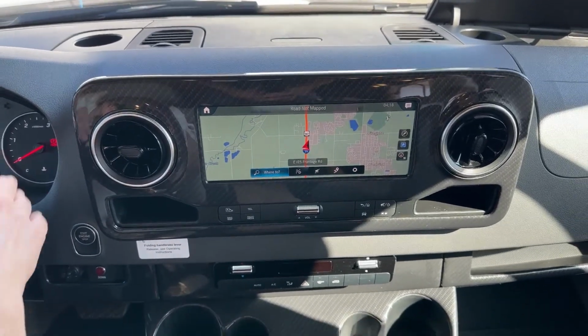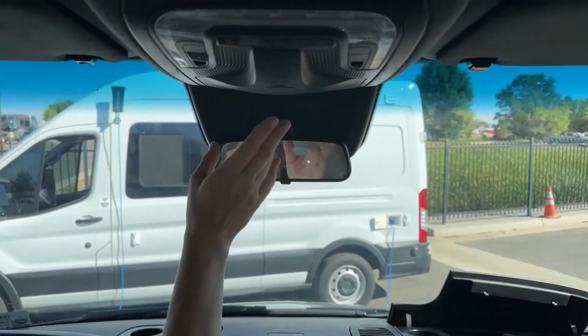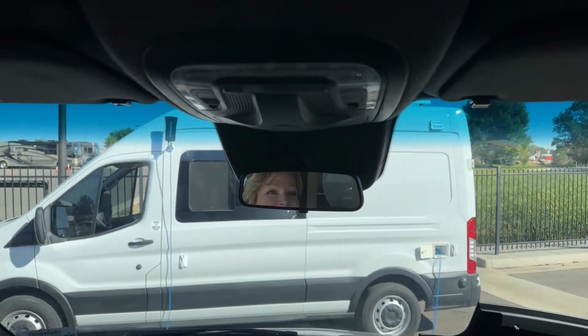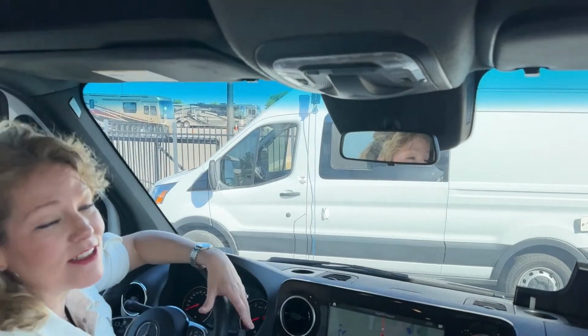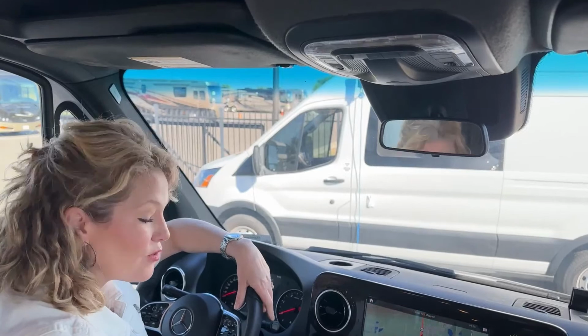We even have an SOS button up here that you can call Mercedes main line and they will answer. I've done it on accident. Well, I've had a customer do it on accident, I should say. And they said, how can we help you? Are you in an emergency? Things like that. So it was actually really great. They answered immediately and were ready to help us out if we were in a pickle.